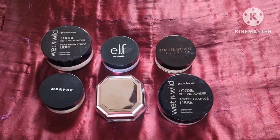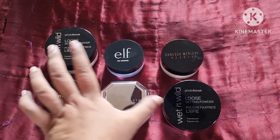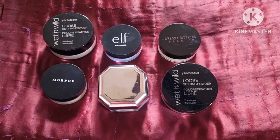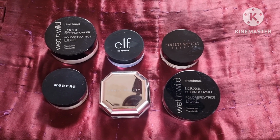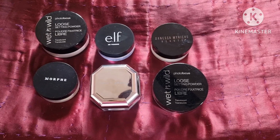Now I just want to let you know, this one is my active one that I'm using and this one is my backup, so I'm still counting them as 2 even though they're the same product, and then the remaining are obviously all individuals. So yes, my current number for loose powders is at 6, and I'm also going to tell you how much they cost in total, including all of them.